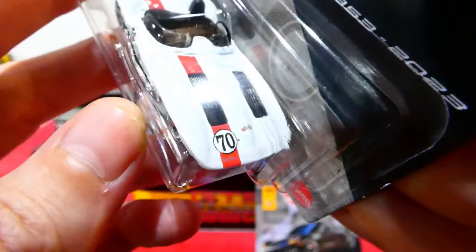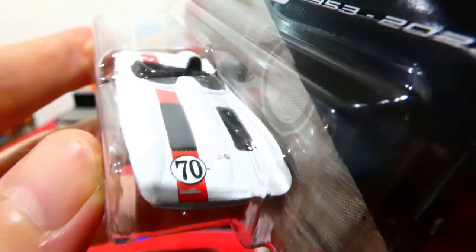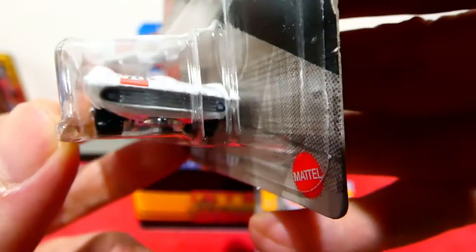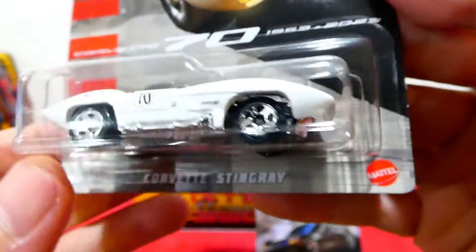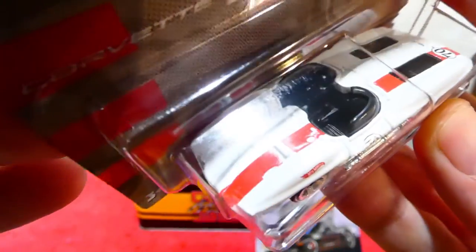That's really, really cool. The black vents on the top. Number 70 and the red racing stripe. And you can see the Corvette badge there as well. Nice grill piece there. Looks to be... Oh no, it's just part of the construction. With the shadow, it looked like a silver or grey piece, but it's not. It's actually white, just a bit of a shadow there.